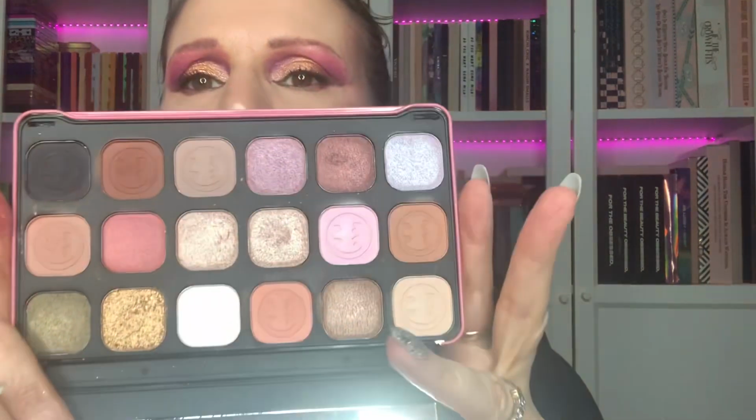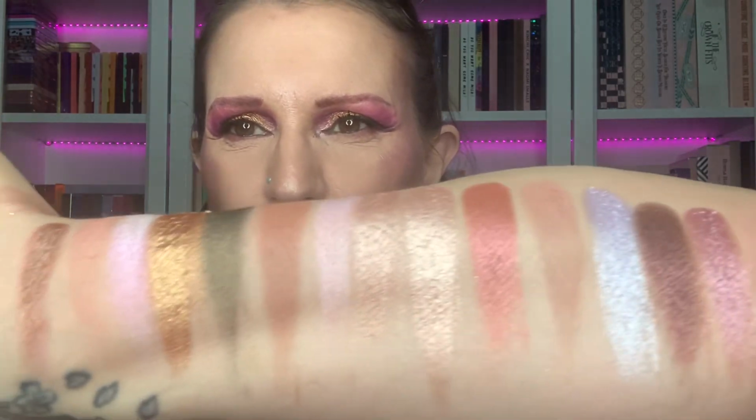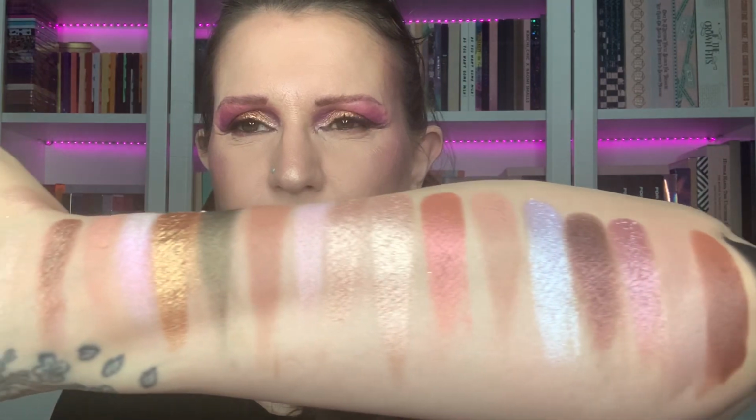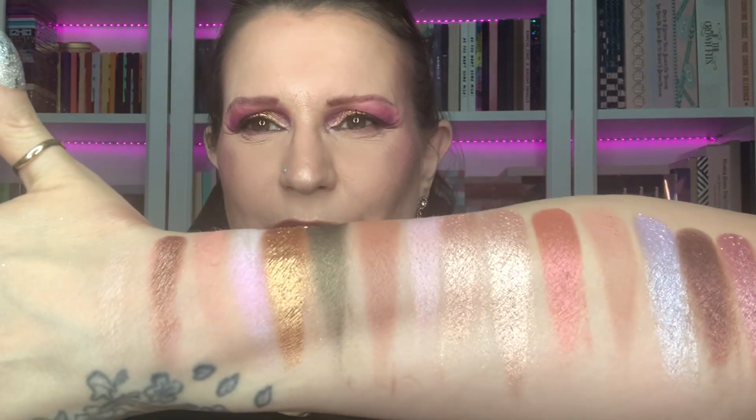Next is the second of the three Batman palettes, and this is Dangerous Love. These are the swatches. How pretty are those? They are beautiful. Really nice. Black's not too bad as well, although it went over my elbow. Very, very nice. So that one is the Dangerous Love.